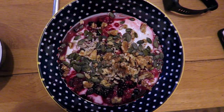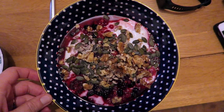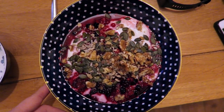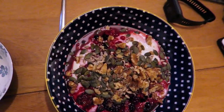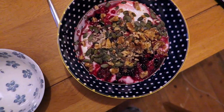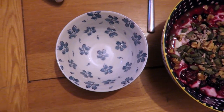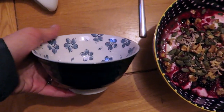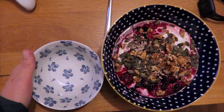So Tom is just about to have what he likes to call his evening breakfast, but just a size comparison. This is Tom's massive bowl. That's only half breakfast. Oh, okay. It's not completely full. And there is my bowl that I usually have breakfast in. Just doing a size comparison there.